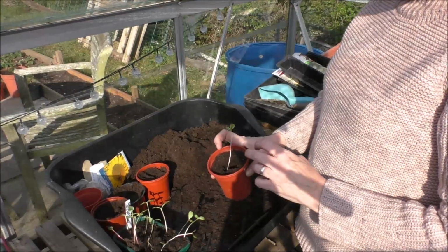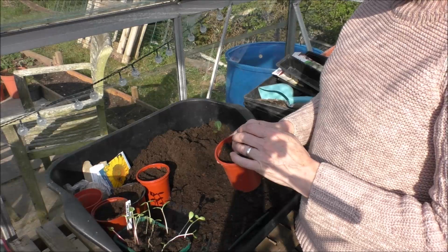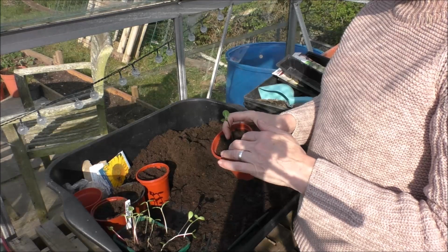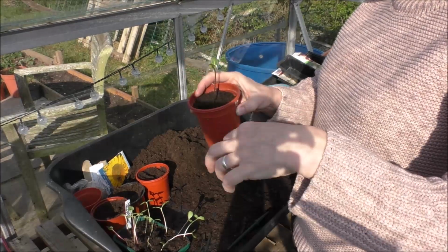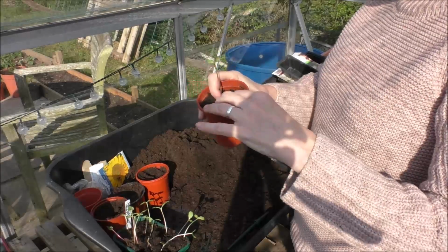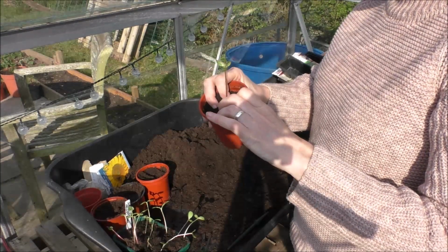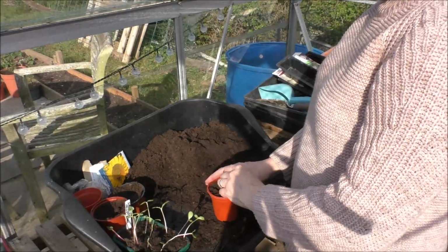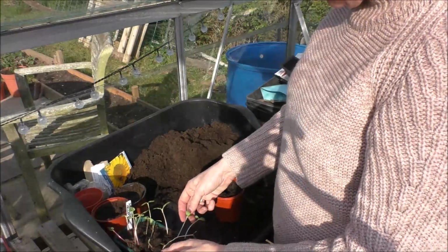And what do you need to know? Try not to touch the stalk. Friendly spider there. Try not to touch the stalk, roots and leaves. Remember, the stalk is like a straw, and any damage to that will damage the goodness and the water going up from the soil. So if you break that straw in half, it's going to break the plant. Okay, so yeah, that's it. Firm the soil around it, paying careful attention not to damage the said straw. Put to one side and repeat 6 million times, or however many seedlings you've got to do.